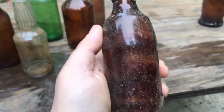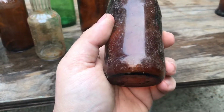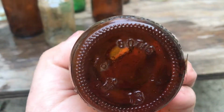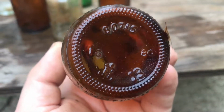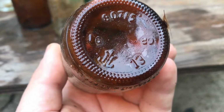Then we have a very small one of these bottles, probably a liquor type of bottle. There was a lot of no deposit, no refill. On the bottom it says 1680, 80715 13. I'd say it's probably a liquor bottle.